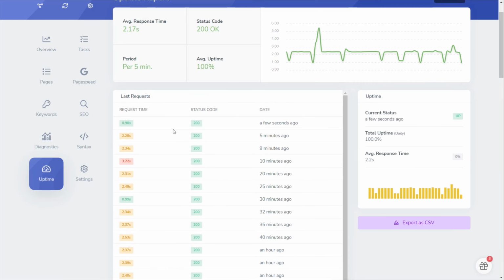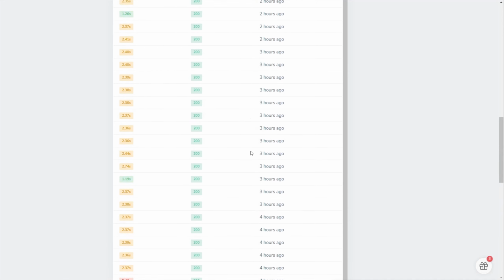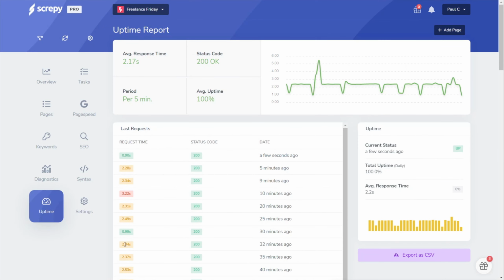So this is just going to ping the server on a semi-regular basis and come back with any downtime, and also how long it took for that request to go out and then come back. Okay, so again, as useful as you might find it, obviously there are better services out there that will give you warnings, and I've covered some of those in the past.